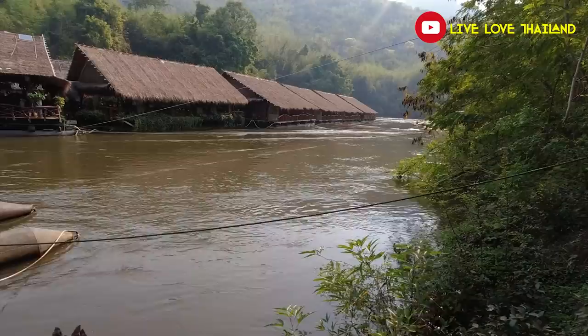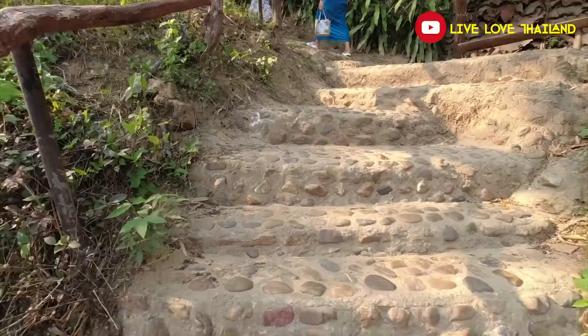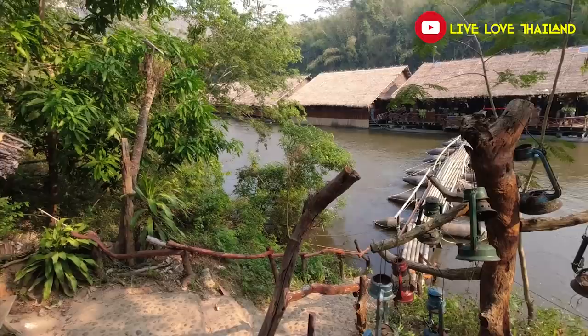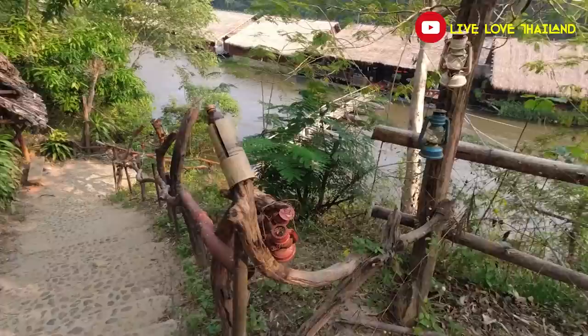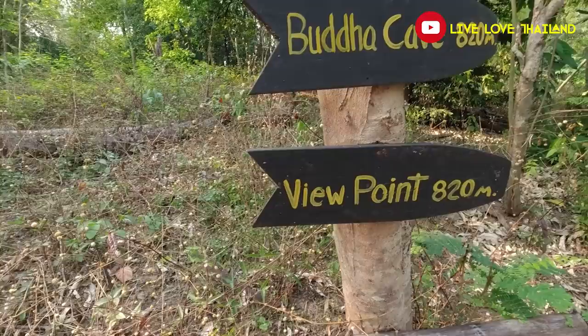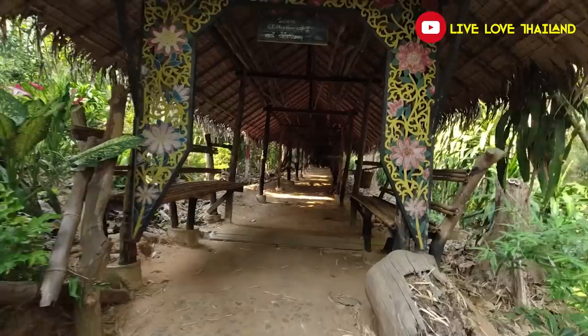So those are the rooms that we are going to stay in tonight. This is the bridge between this resort, the floating hotel, and now let's check this village. It's called Mon Village. So you have to take some stairs to come here, and there are some signs here telling you that the Buddha cave is after 820 meters, and the viewpoint after 820 meters. So you have these two options. Let's walk inside the village.